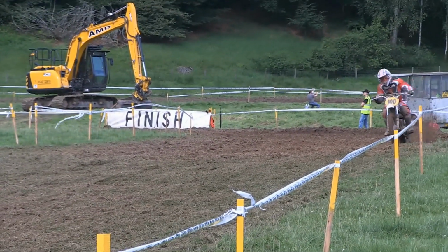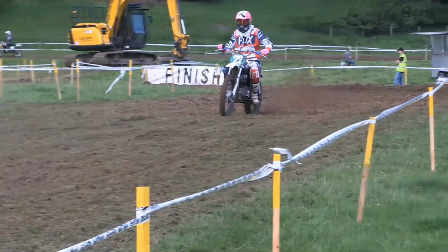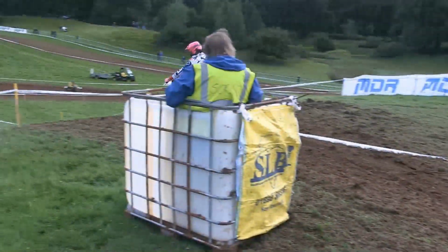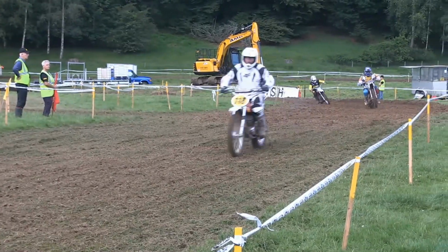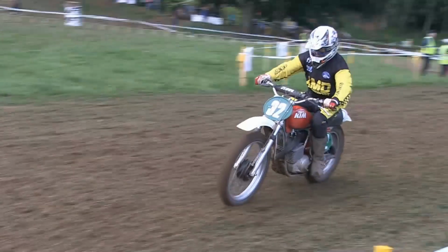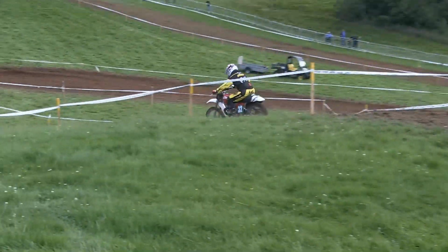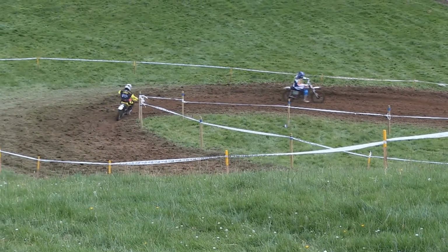pre-1975 Unlimited class. Now just coming towards us, number 22 there, that's Darryl Wiley on the 250 Honda. And just coming towards us, number 32, that's Andy Dykes, who used to live in Scotland but now lives in Australia and flew over specifically for this Drumlanrig event.